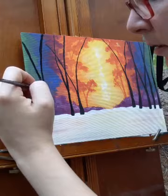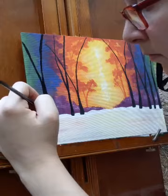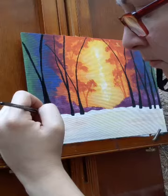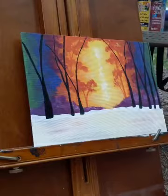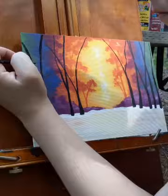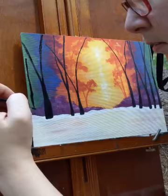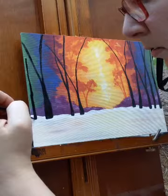Thicker one. Okay, cool. Awesome. Okay, that was a very thick one. That one looks good. And then we want to put another tree kind of coming up here. Kind of a funky tree. A little knobby.